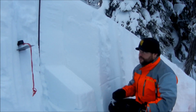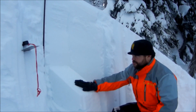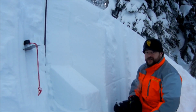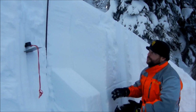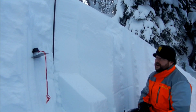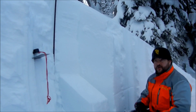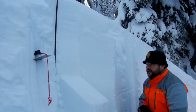For instance, in this profile on the northerly aspect, we found the December 9th surface hoar layer on a really stiff bed surface. It produced a hard compression test result, so it's not that big a deal down here in the trees, although we could propagate quite a large slab here. It's a 75 centimeter slab. If we were to tickle this in a smaller area over a rock or a tree on a really steep aspect, we could have quite a sizable slab coming down on us.